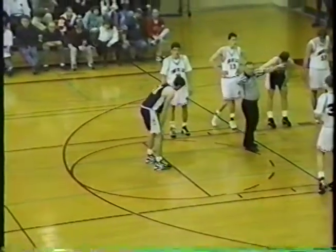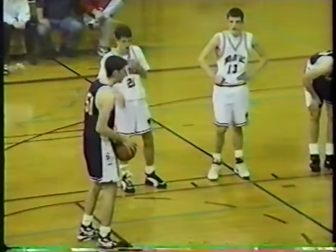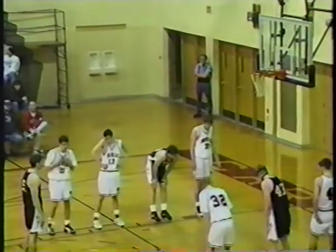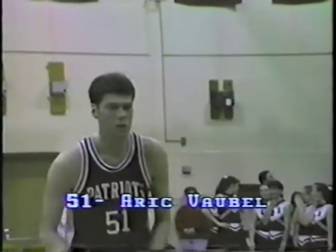The foul is called on Drew Dieter, and that's his fourth. 39-game winning streak at home on the line. Eric Vaubel to the free throw line. Vaubel on the season, a 67% free throw shooter, and he got this one. And the lead is 10 with 1:41 left.